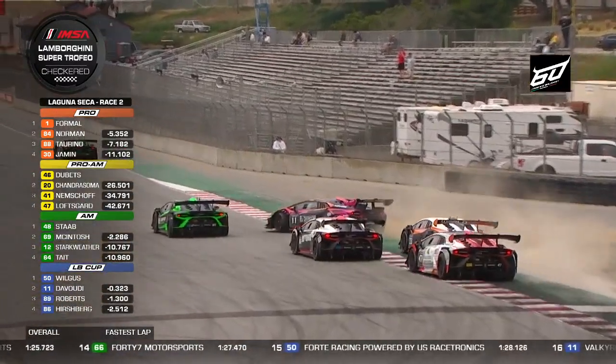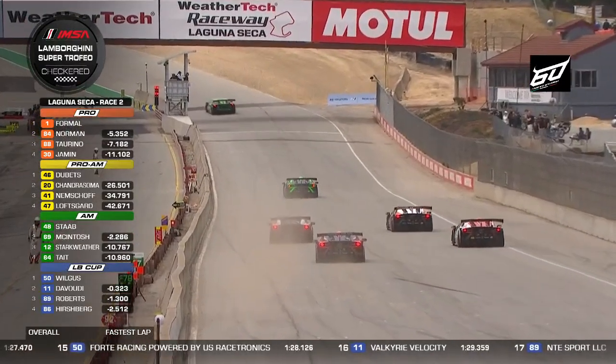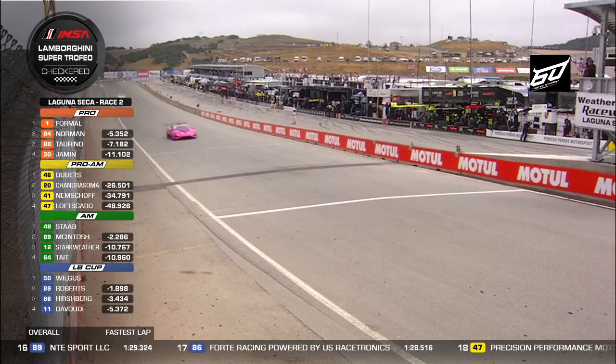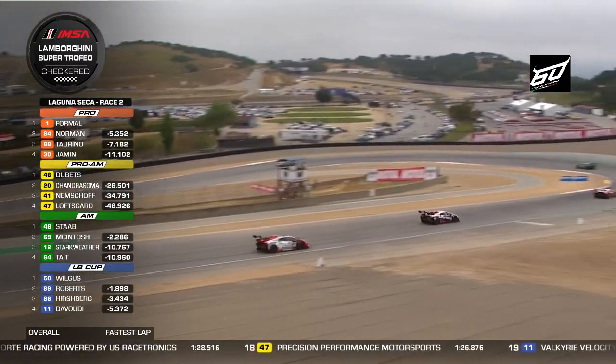That is DeVudy in LB Cup and a contact there out of turn 11. Wow. Yeah, DeVudy loses a position. Actually, he loses several positions on the last lap in LB Cup. It's Mark Wilgus who takes the victory in LB Cup.